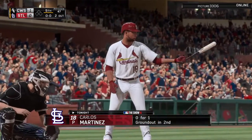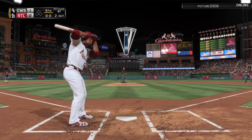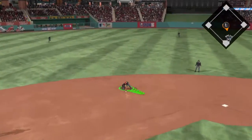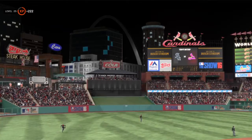The pitcher, number 18, Carlos Martinez stands in. He's 0 for 1 after grounding out. Well, I think it was a sinker that he rolled over last time up, and he's probably going to see that same pitch again. You got to wait for a mistake up in the zone against a guy like this. Throw to first in plenty of time, and the side is retired.